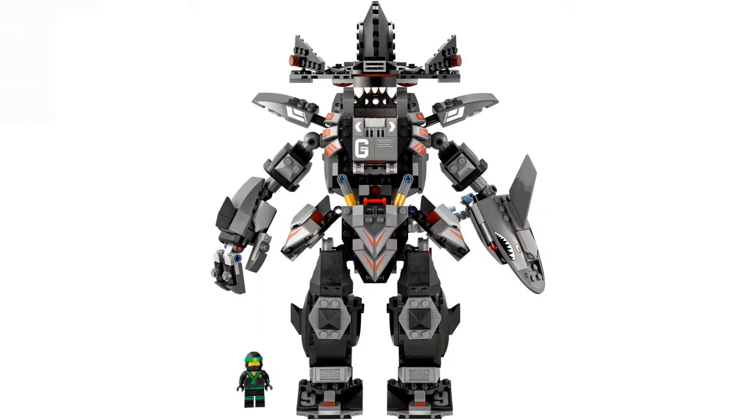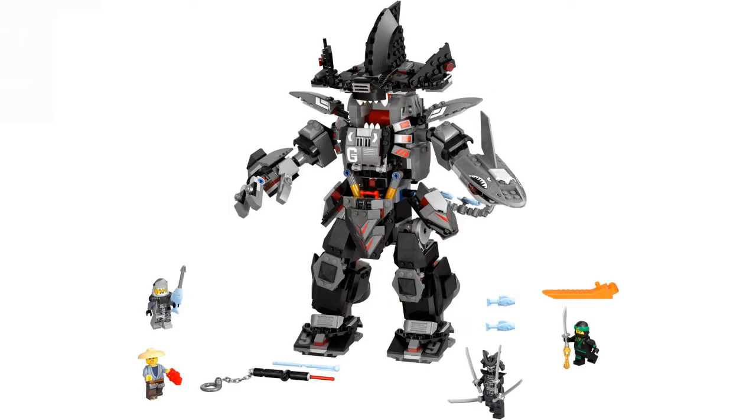You get the ultimate, no, not the ultimate weapon. It's the ultimate ultimate weapon, basically kind of like a laser shooter type thing. And I love the shark arm, and I love how it's kind of like a shark but like a person. I don't know if you are understanding what I mean. It has the big shark head on the top, and I think it's a very nice set. The minifigures are okay, not really the best, but it's a very nice set. Next up we have Green Ninja Mech Dragon.